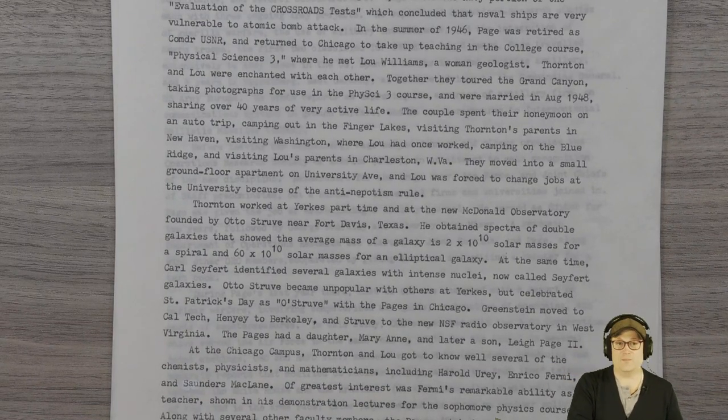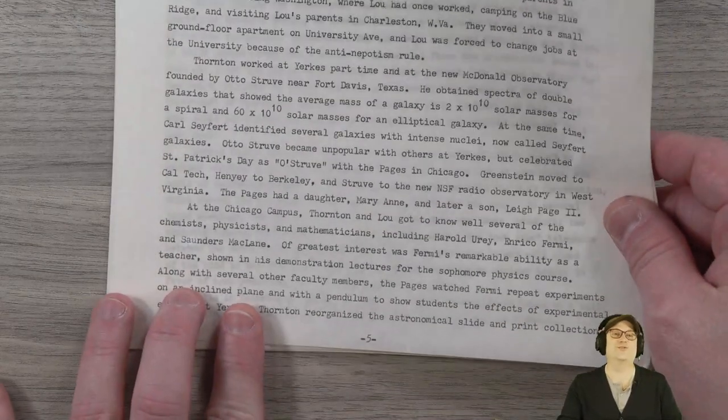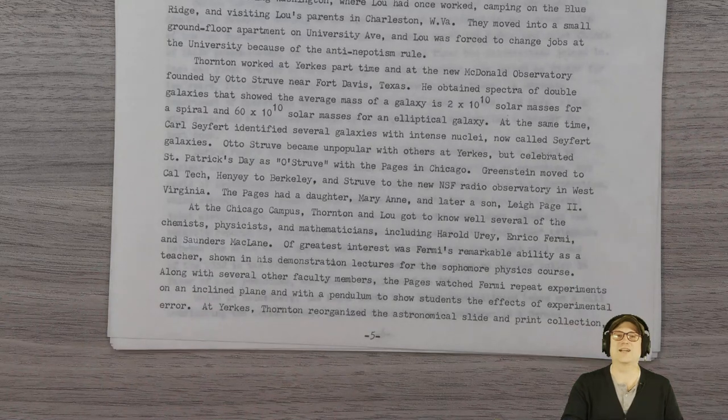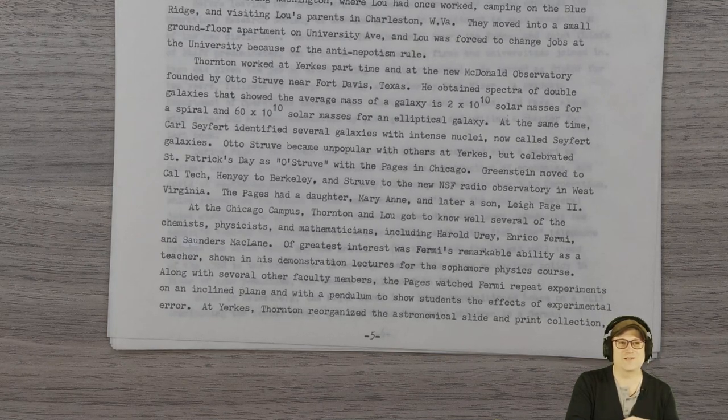Otto Struve became unpopular with others at Yerkes, but celebrated St. Patrick's Day as O'Struve with the Pages in Chicago. Greenstein moved to Caltech, Henyey to Berkeley, and Struve to the new NSF Radio Observatory in West Virginia. The Pages had a daughter, Marianne, and later a son, Lee Page II. At the Chicago campus, Thornton and Lou got to know, name dropping, Harold Urey, Enrico Fermi, Saunders Mac Lane.